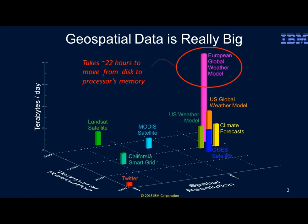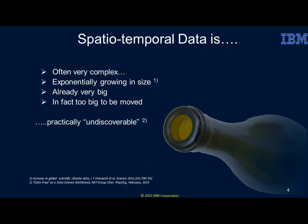What does 8 terabytes mean, and what does it take to process it? In very simple terms, just to load 8 terabytes from a disk to the memory without other processing would take almost a full day. So we see that the geospatial data is often very complex. They are large in volume and fast in velocity.